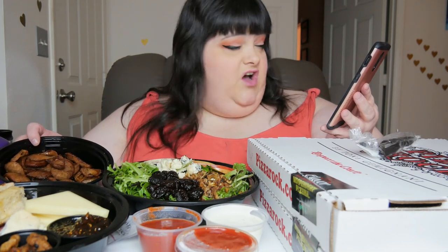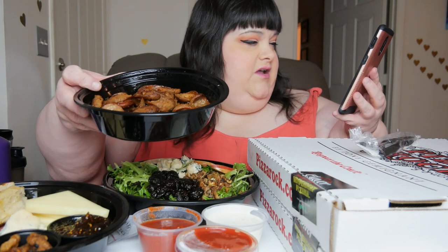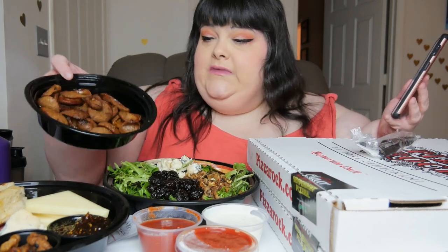Here I've got honey calabrese sausage, which is a spicy sausage served with local honey. So yeah, there's like a honey juice down in the bottom there. Interesting.